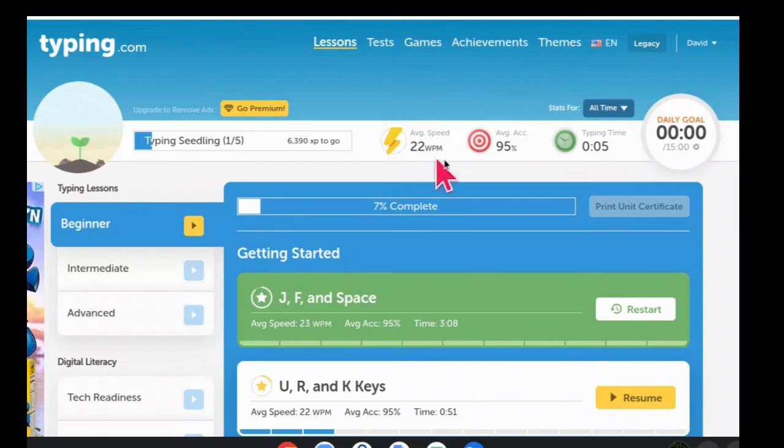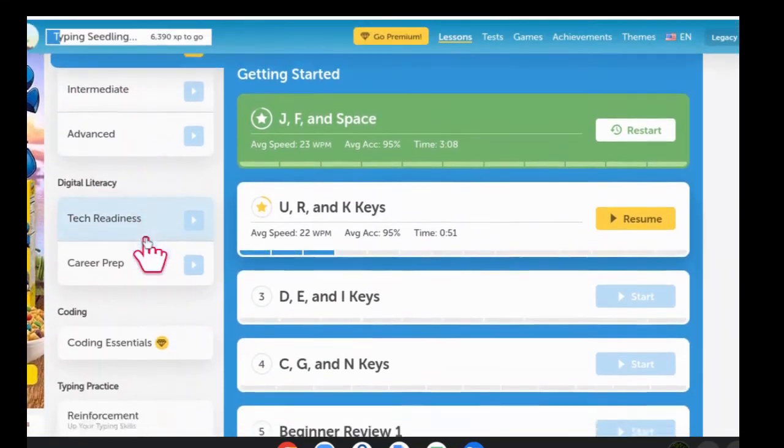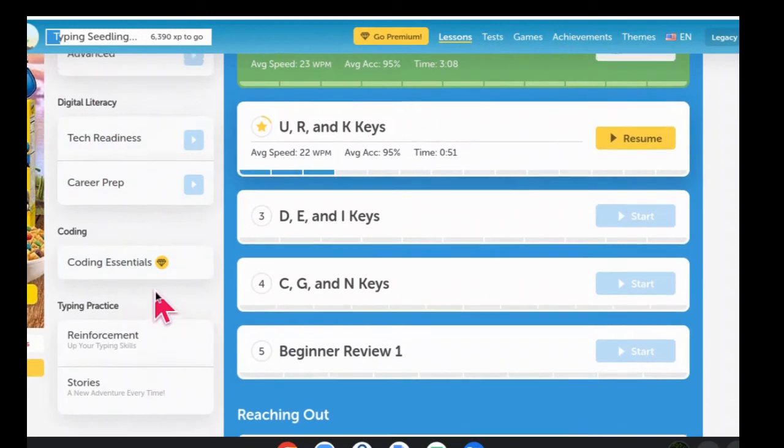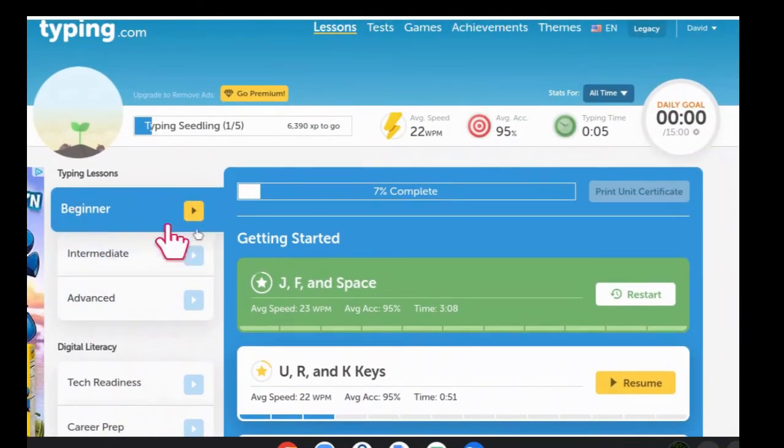Up here are some quick statistics on your performance levels. And then down on the side here, you'll see the chapters. We start with beginner, intermediate, and advanced. These are our first goals here. We really want to take care of those first. And then there's other chapters here too related to specialized technical areas like tech readiness or maybe coding. These are all really good and you can try any of them at any time. But we're going to focus first on the beginner level.